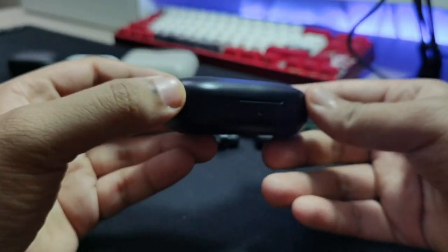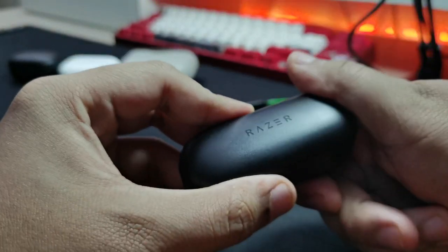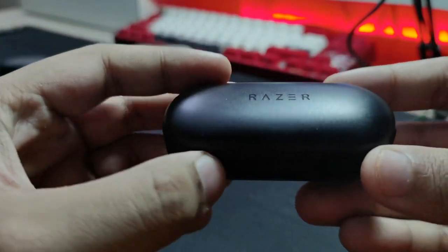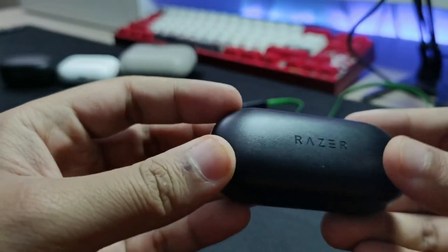But it's not that bad. I think it could be used with a different texture, maybe a little bit of a softer plastic, like the Soft Touch on the WF, or even like the cheaper plastic on the Aukey. Alright, so in the case overview, we have that very nice Razer logo. I love this minimalistic logo.